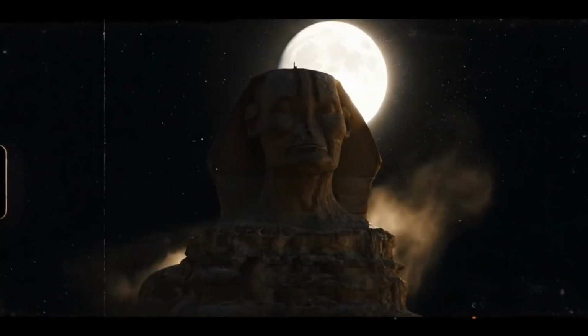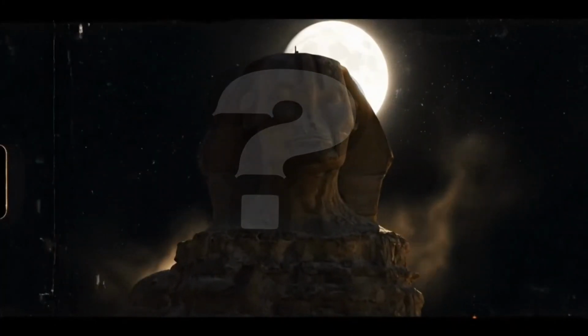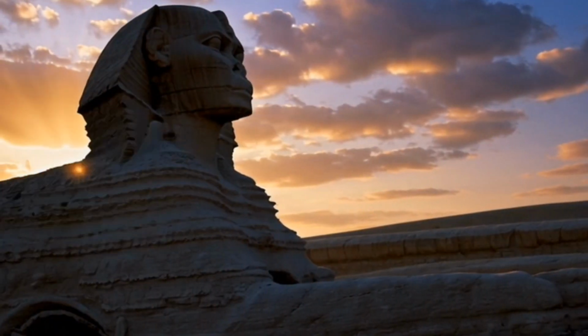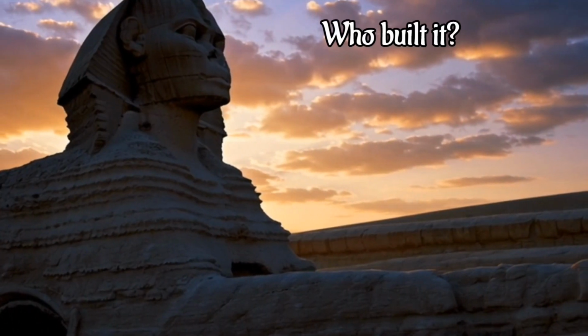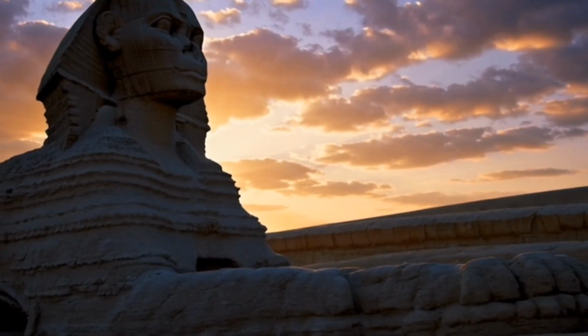What if I told you we still don't know who built the Sphinx? You've seen it 100 times. In photos, documentaries, video games, ads. It's one of the most iconic monuments on the planet. But here's the strange part. For such a famous structure, we actually know very little about it. Who built it? When? And why? Even Egyptologists don't fully agree.